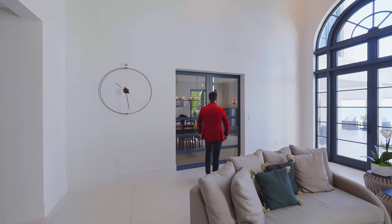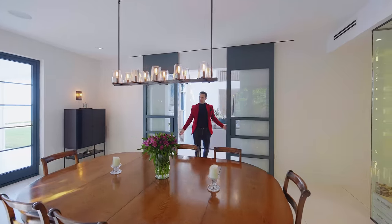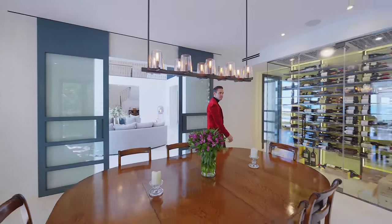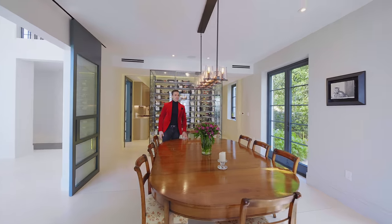Today's property tour is close to 8,000 square feet, and as we continue forward, we walk right into the formal dining room that has as a backdrop a transparent wine cellar.